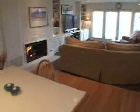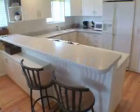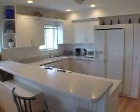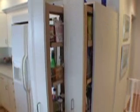Next, we have the dining area that's warmed by a gas-powered brick fireplace. From the dining room, we flow into the kitchen, which boasts modern appliances, lots of cabinets, and unique pull-out shelves to maximize space.